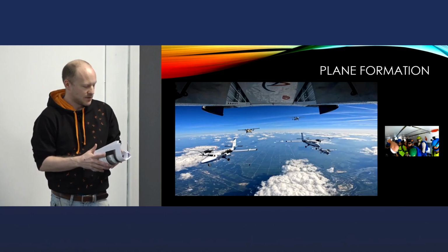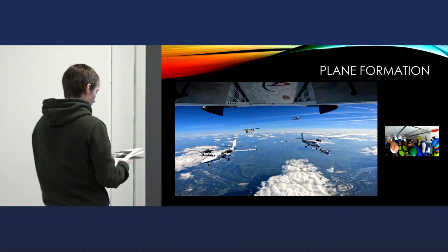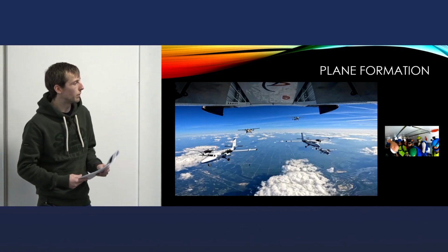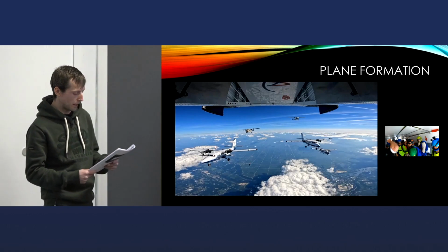Cool. I think that's you. Me, I think. Pretty. So now we'll have a little look at the plane formation. This is taken from the back of the lead Skyvan.